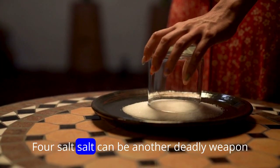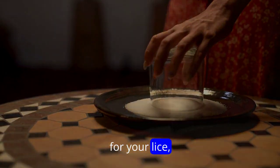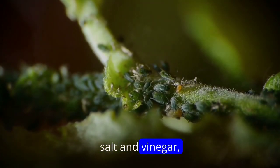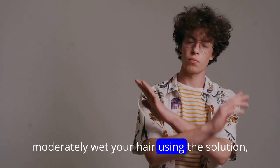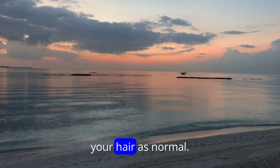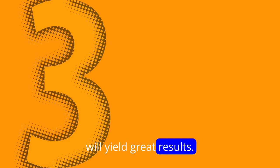4. Salt. Salt can be another deadly weapon for your lice-kicking arsenal. Make a mixture of salt and vinegar. Moderately wet your hair using the solution. Wear a shower cap for 2-3 hours and wash your hair as normal. Repeating this process every 3 days will yield great results.